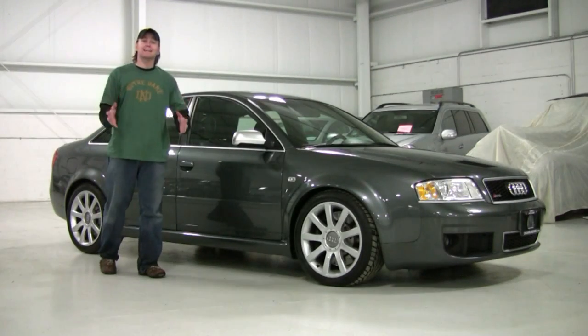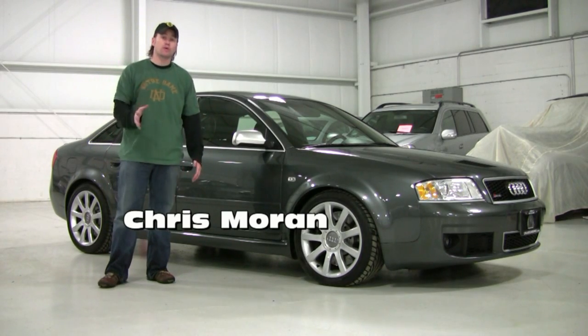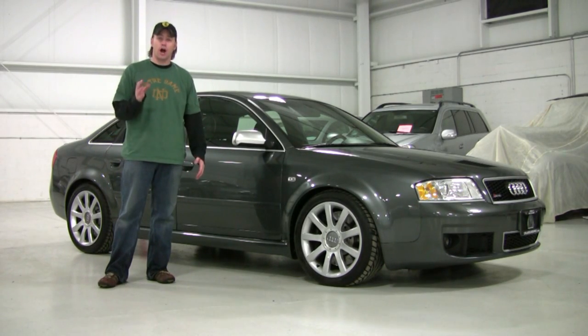Spent some time with what is likely one of this century's most respected sports sedans. This is the ultra rare 2003 Audi RS6.